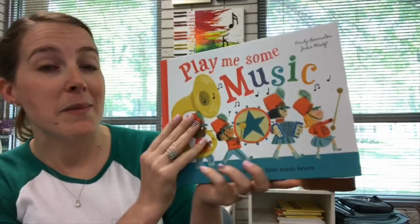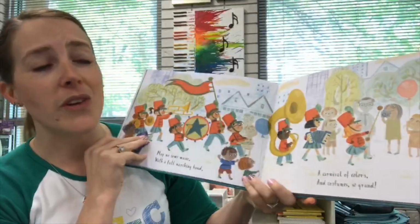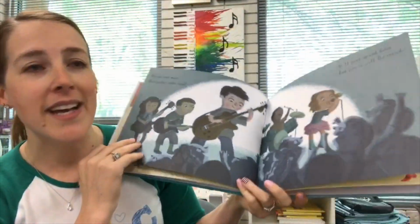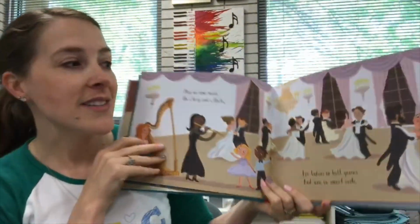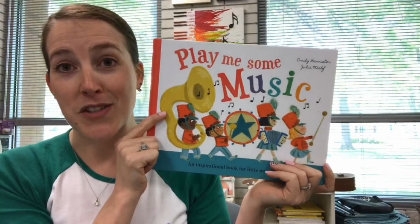This next book, Play Me Some Music, is a celebration of all of those things. This book shares all the different ways in which we can engage with music, whether it's on the street, in a parade, on stage, or in the audience. There are so many ways that we connect with other humans through music and through the arts. And this book is an absolutely beautiful picture celebration of that.